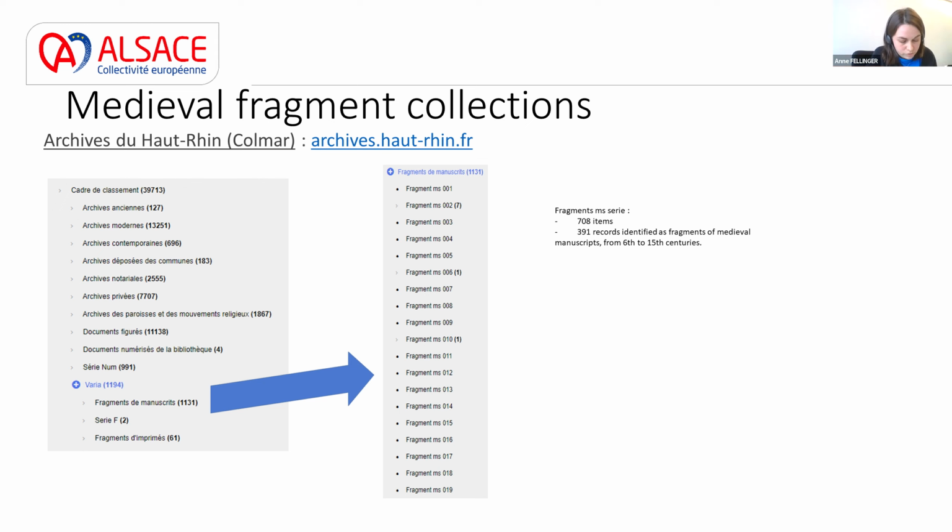708 fragments, 391 of which have been identified as fragments of medieval manuscripts, are found in the Haut-Rhin archives. These fragments were collected by archivists in a specific collection classified in the Varia series and called Fragments MS. These fragments have all been digitized by our photographer, Isabelle Gérard, and you'll find the images on the website of the Haut-Rhin archives. This website is being updated and will have a new interface within a few weeks, so I won't present it right now.